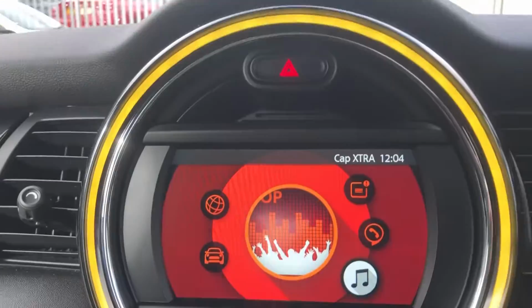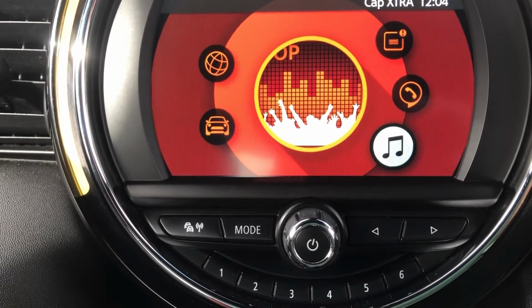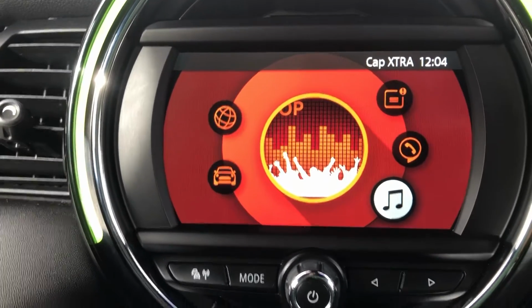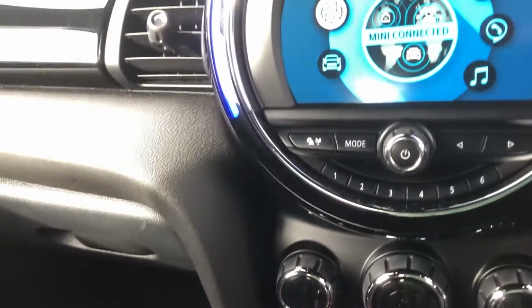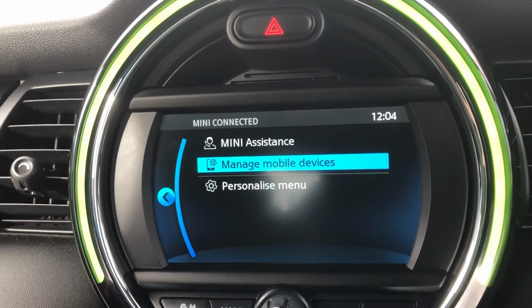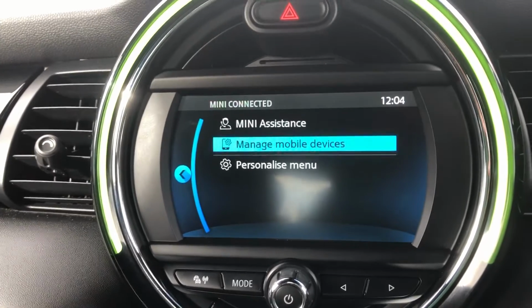Now moving down and round on there, you can see you've got your hazard lights, and finally what you can see is that you have of course got your media system. Now on the media system, what you're able to control is all the different options, and that is using the gizmo just here. So if we go on Mini Connected, you can see you'd need that in terms of managing your mobile devices, see how many you've got, connect them, get your Bluetooth sorted.